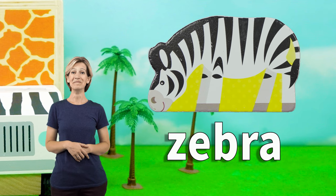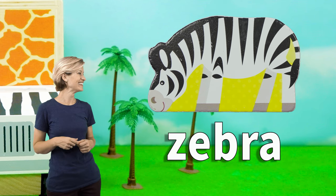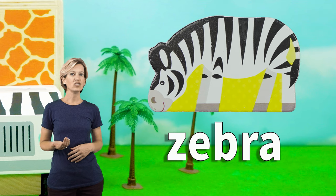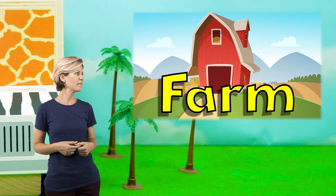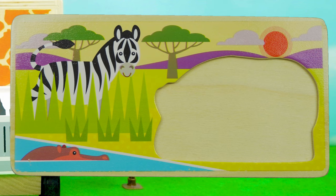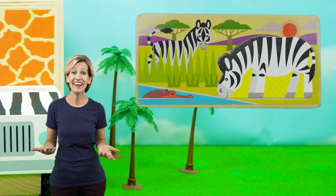I don't need to tell you, but I love zebras. Look at their black and white stripes. All right, so where does a zebra live? Huh. Do you think they might live in the forest? No, that doesn't sound right. What about on a farm? No, that doesn't sound right either. Zebras live on the savanna. Yeah, they live with lions and elephants and giraffes on the African savanna.